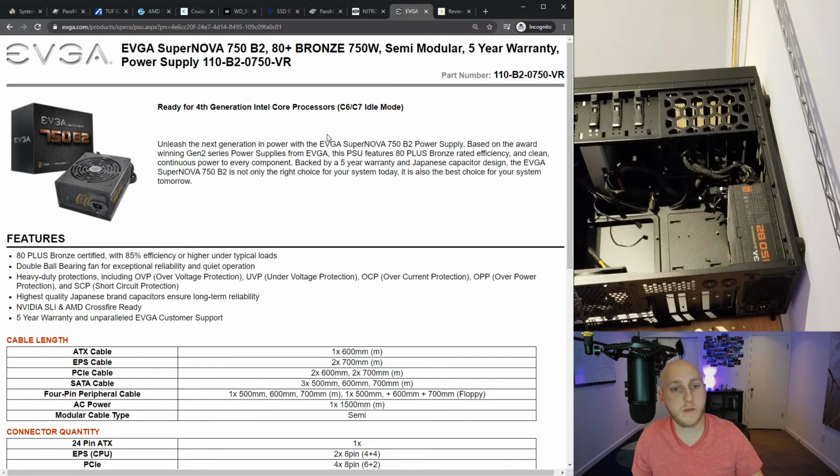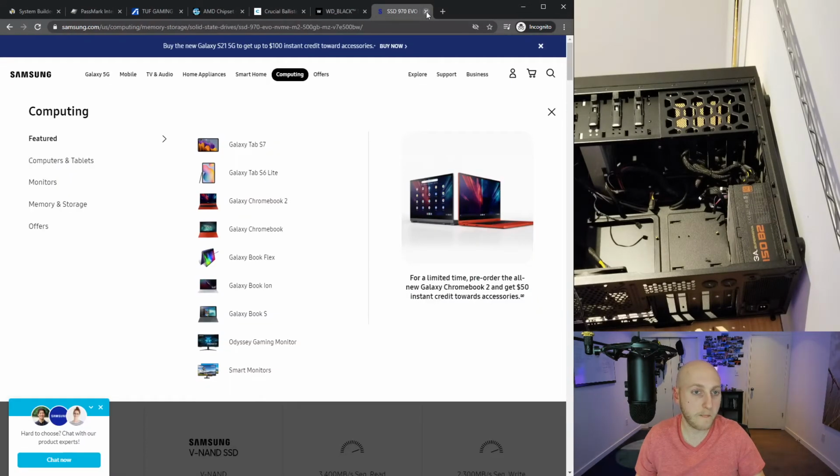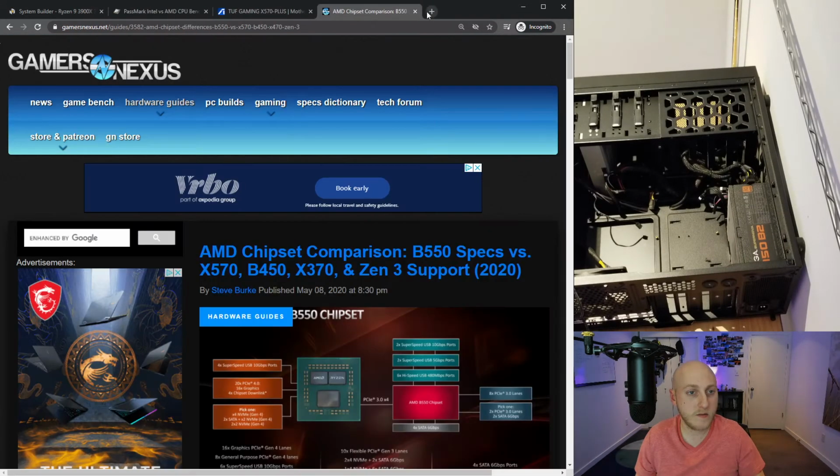You don't want to cheap out on power supplies. That's one of the biggest ones that fails. So I've gone with a good one here. It says 5-year warranty, so I feel like it's probably nearing the end of its life, actually, to be honest. But it hasn't got there yet. So what other links did I have? I think we've discussed almost all of them.